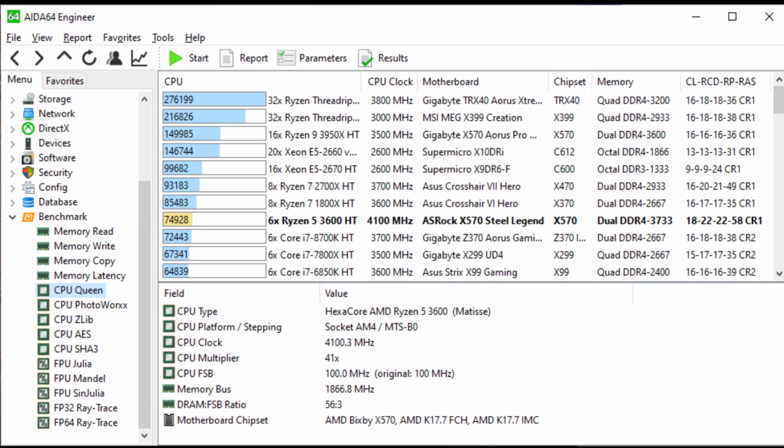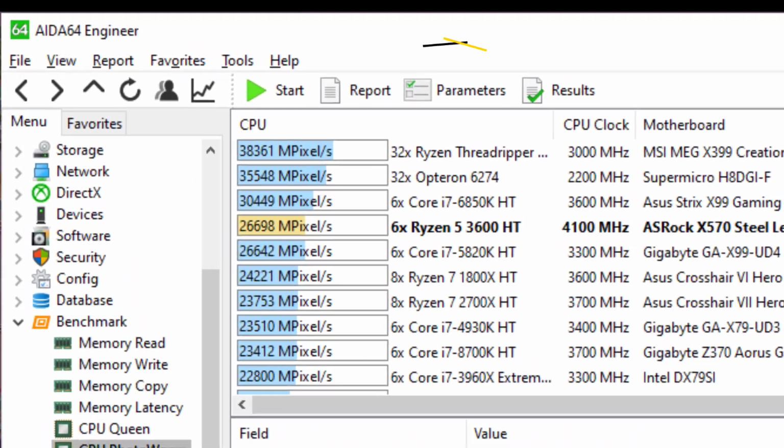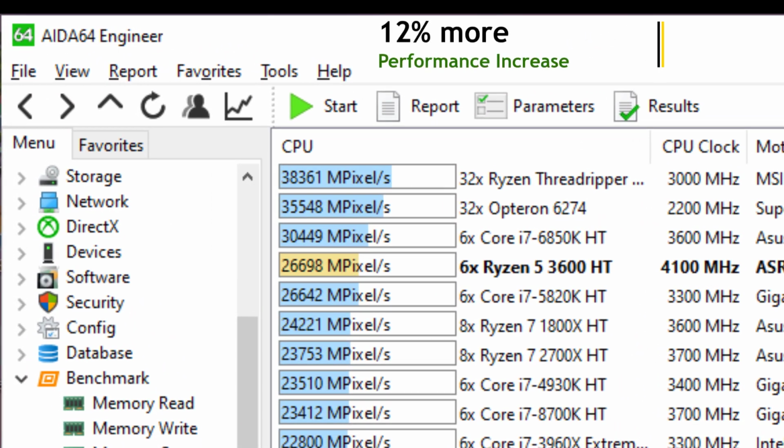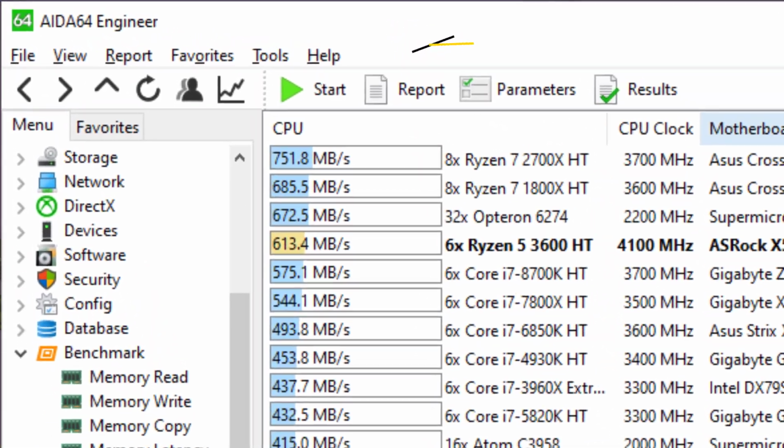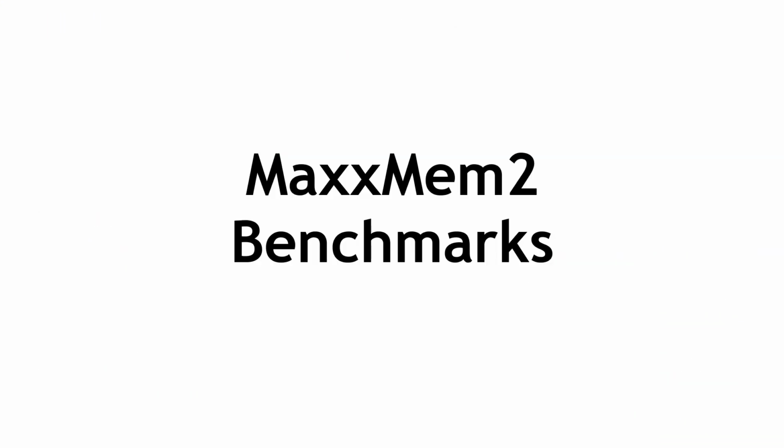But what about if I overclock it to 3733 megahertz? Well, we actually got a boost on PhotoWorks of 12%. Okay, a 12% increase in performance when I overclocked it. So that's really nice to see. On the compression test, I got a performance boost of 3%. Okay, running it at 3733.